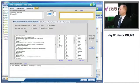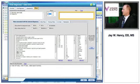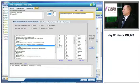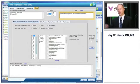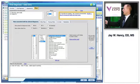Okay? We can do glasses. In this case, did we fit them with contacts or have them come back for glasses, prescribe new glasses? We really refit them with contacts, but let's just say new contacts recommended. Okay? Let's recall them, bring them back in a year for an annual exam. And let's say we wanted to also bring them back in a week for a contact lens check. So 1 year, annual eye exam.